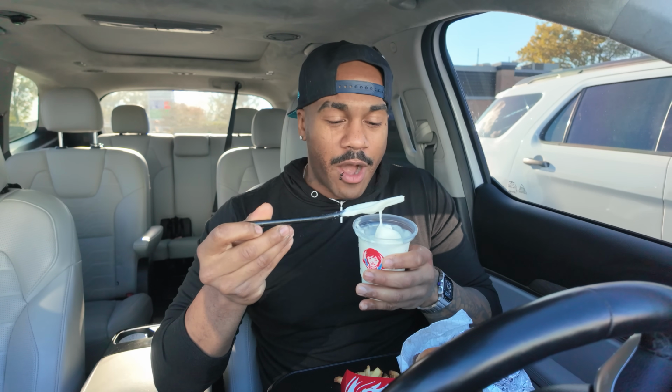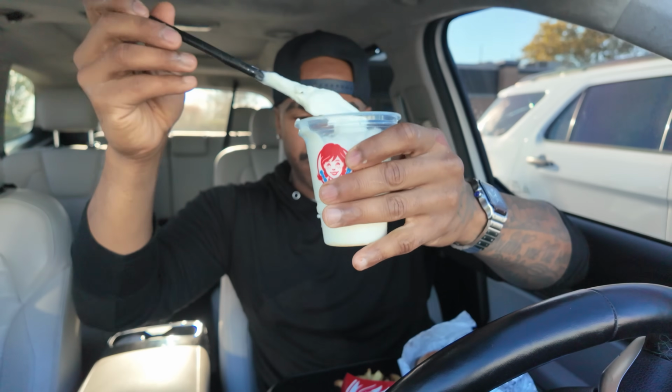Now, this is largely going to depend on what Wendy's you go to, how much of that pineapple they put in there. This one in mine is good because it's very subtle. It's not to the point that it just tastes like pure pineapple. It comes across more as a creamsicle instead of heavy pineapple. So it's not really overly sweet, but again, that's a location thing.